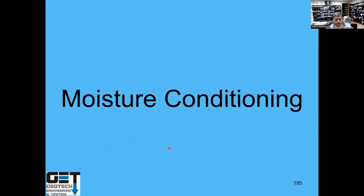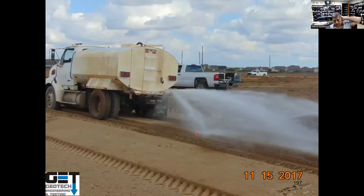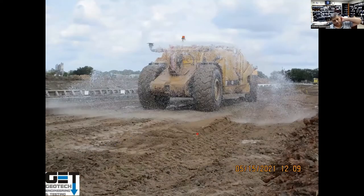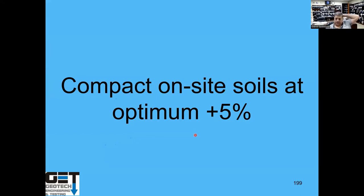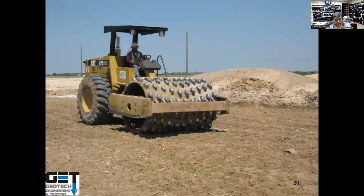Or you can do what's called moisture conditioning. You go in there and add a bunch of water to the soil, compact it 4% over the optimum or 5% over optimum. If the soil is wet and you compact it, it won't swell as much. So your PVR will go down. So you just call it moisture conditioning. Compacted at optimum plus 5% of optimum. So if this is your moisture density curve, your Proctor curve, optimum plus 5 puts you at about 16%. That's where you compact that soil.